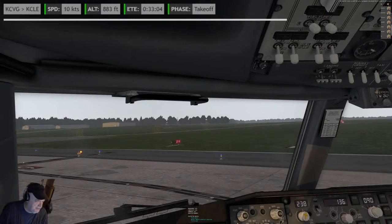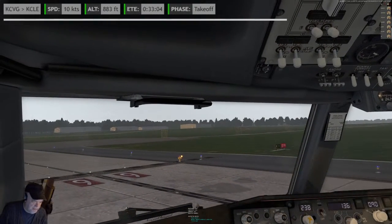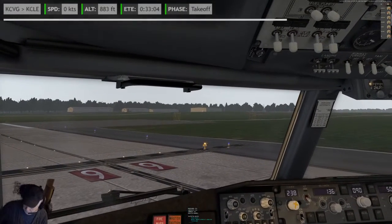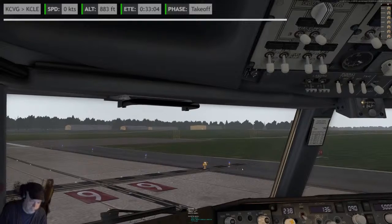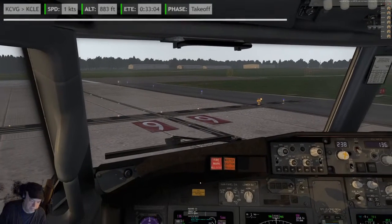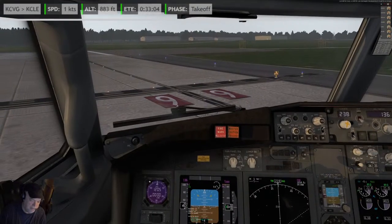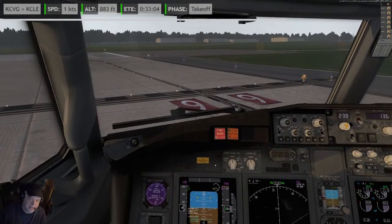Cincinnati Tower, Delta 43, ready for departure, runway 9. Delta 43, winds are 126 at 8 knots, cleared for takeoff, runway 09. Cleared for takeoff, runway 09, Delta 43. Let's start the clock.